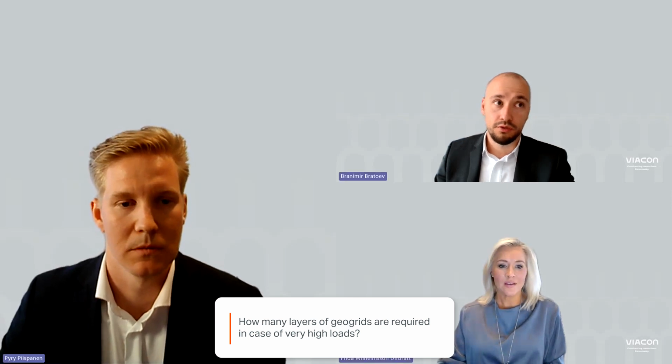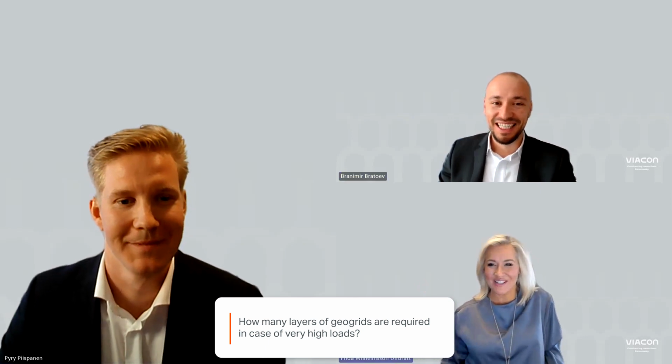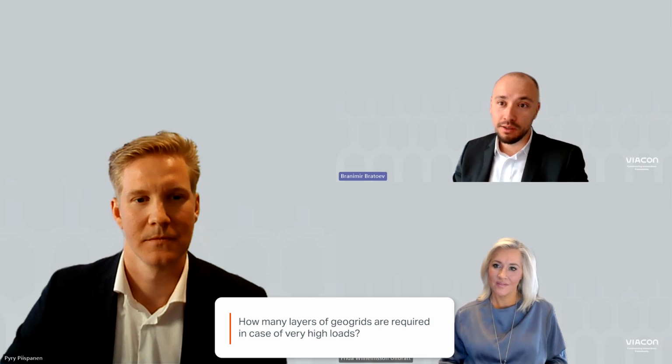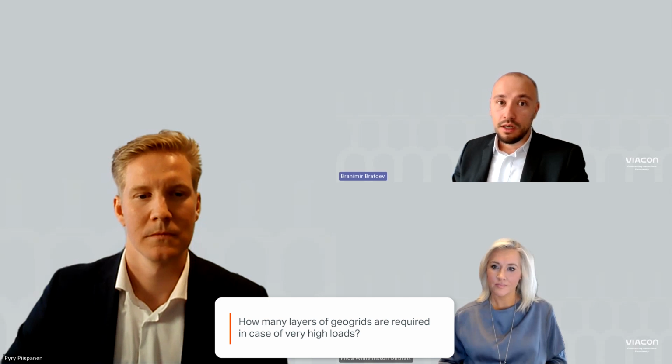All right. I can also add that there is not a certain rule for minimum or maximum layers of geogrids. Everything depends on the soil conditions, as Pyri explained, and the external loads. And we have just a requirement in IPGeo that the maximum distance between the geogrids should be 50 centimeters. And then we need to reinforce again.